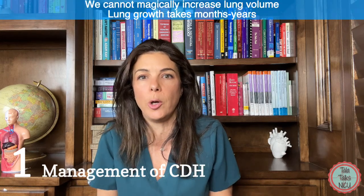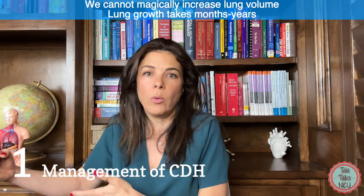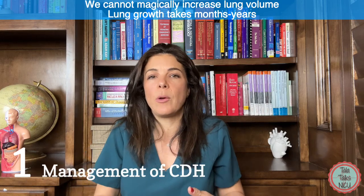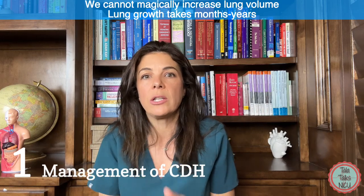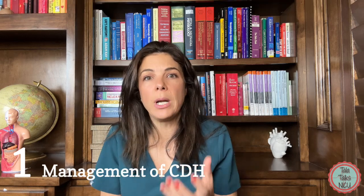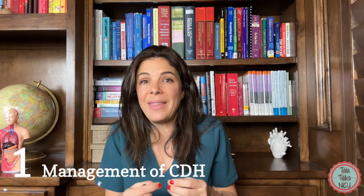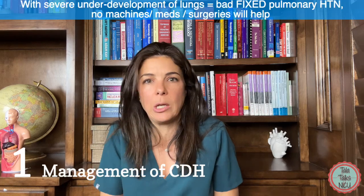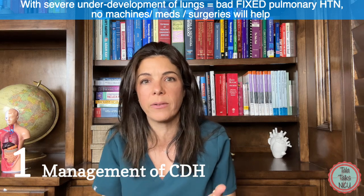There isn't anything that we can magically do to actually increase the baby's lung volume. Eventually the baby will grow lungs, but this takes months and years. There isn't anything that we can magically do in the unit to reverse this type of pulmonary hypertension. So if the baby really doesn't have enough lung and all that blood is just being pushed through tiny volumes of blood vessels, then there isn't necessarily anything we could do. No amount of mechanical ventilation or ECMO is going to actually grow us new lung.